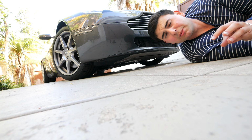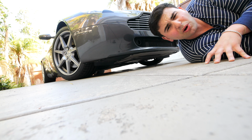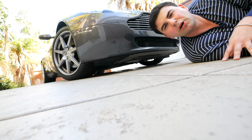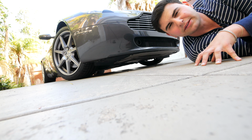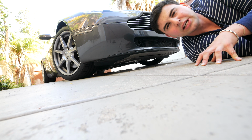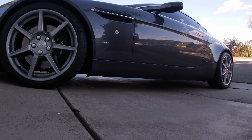A big problem with sports cars today is they're simply too low to drive around and enjoy. However, with the Aston Vantage, it's, well, perfect. It's low enough to look aggressive and high enough not to scrape on every bloody thing you drive over. So you end up not having to cross your fingers as long as you're responsible.